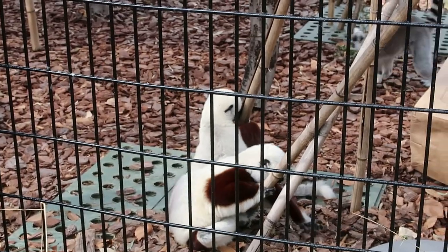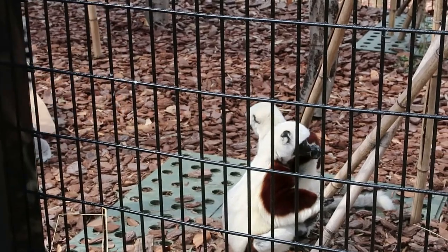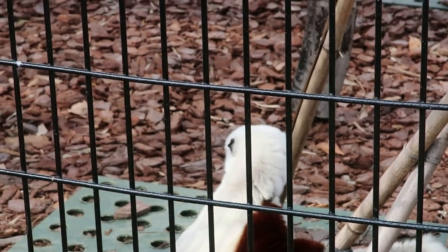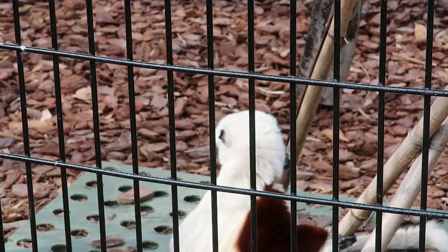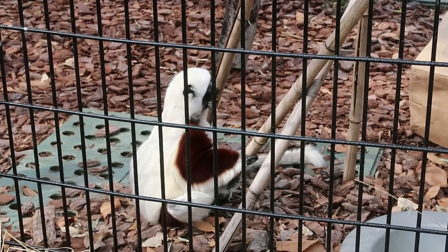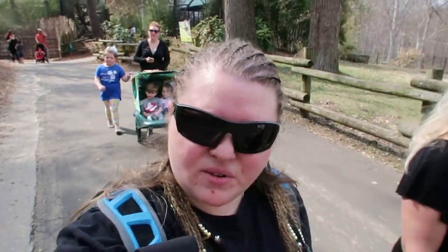I think there's two. There's one. I think there's around the lane. Yeah. Or maybe she turned around. So we're still making our way through Africa, and I think we're coming up on the giraffes, so we're gonna check them out real quick, and I think we're gonna shut down the zoo today because it's almost closing time.